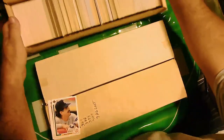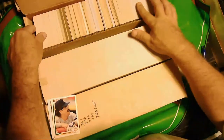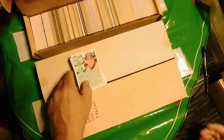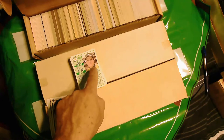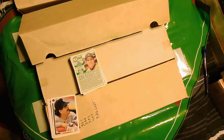All right. Well, this box has a nice little mix here. I see what looks like Fleer over there. We're only starting off with Score, but you never know. Oh, look. Really? And he got number one in the set? He's card number one. Is that a first? I don't know. I think I'm just Canseco bin.